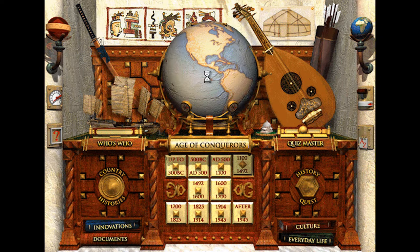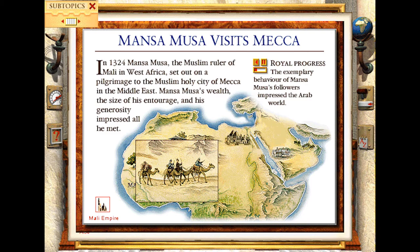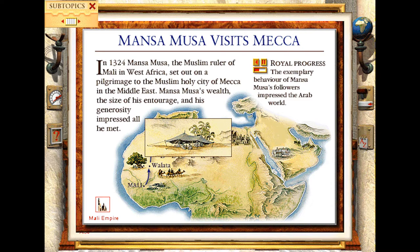Mansur Musa visits Mecca. Setting out from Mali, Mansur Musa travelled north, passing by Walata. His caravan of 60,000 people, including a baggage train of 80 camels, each carrying 300 pounds of gold, crossed the Sahara Desert, resting at the Tuat Oasis.